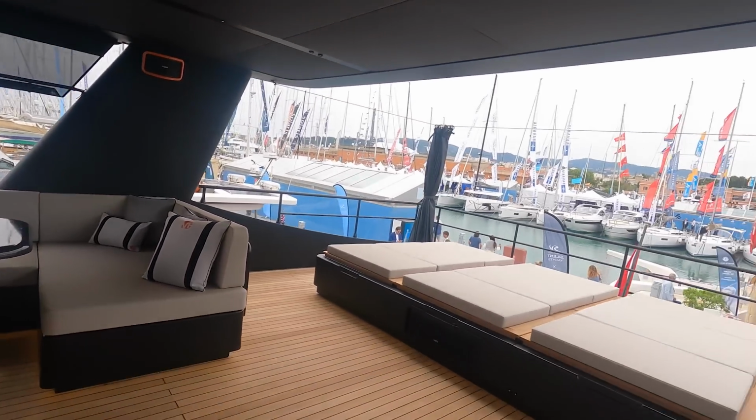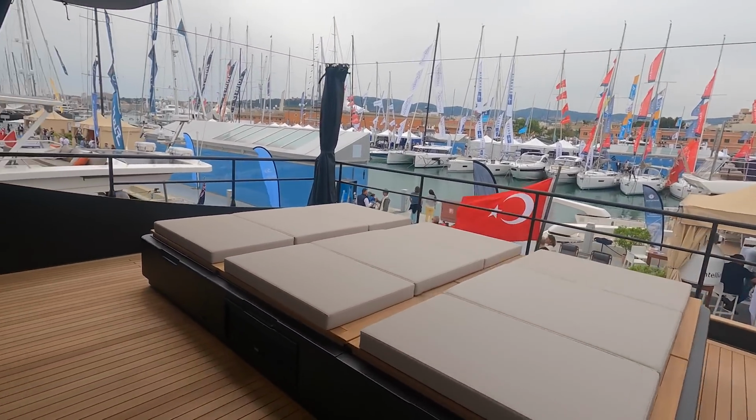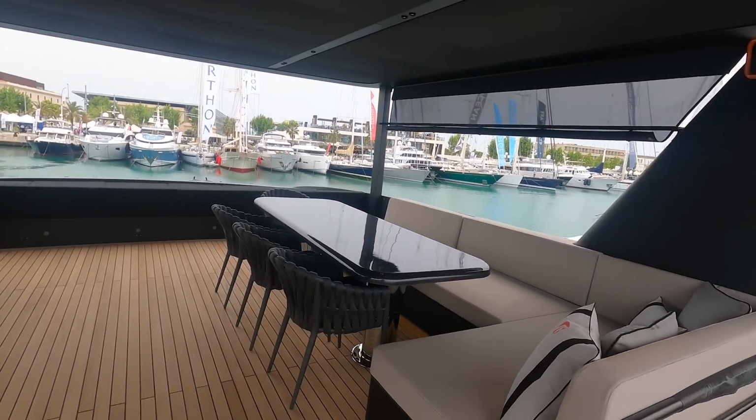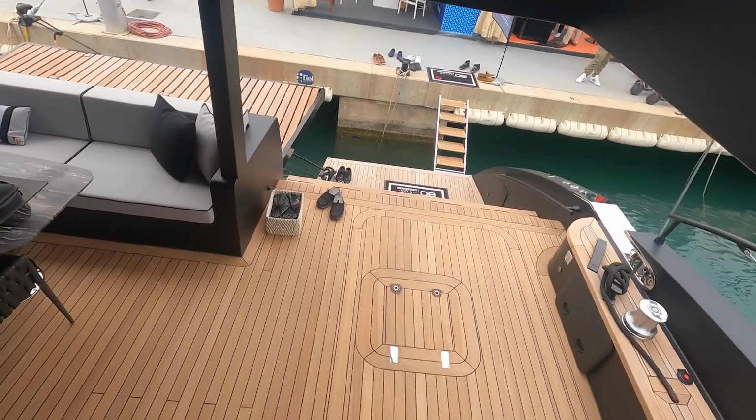But it doesn't matter, because just look at the amount of relaxation lounging space you've got on this thing. Yeah, crazy. So back down and we'll see if the cabins have emptied out a bit.